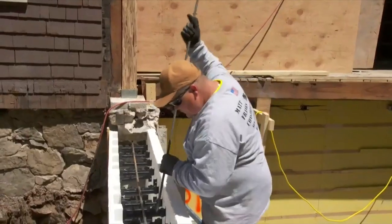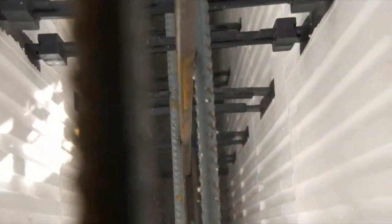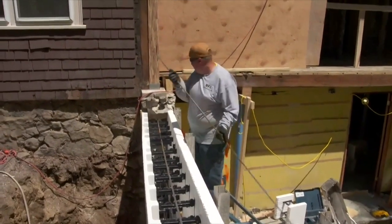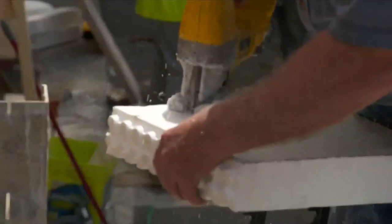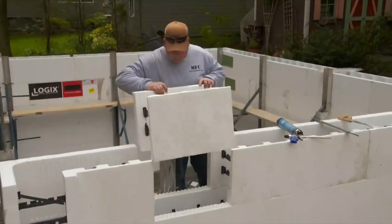So the whole structure is one solid, concrete, rebar-reinforced structure that will withstand up to 250 mile-an-hour winds. I'm going to let you pause there for a second, because if you're thinking, okay, that's easy enough to say, but how do you test something like that? If y'all remember when the hurricane hit Mexico Beach a few years ago, this technology is not new. It's been around for about 20 years.